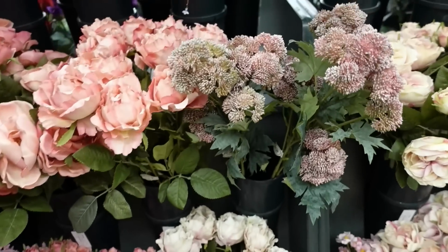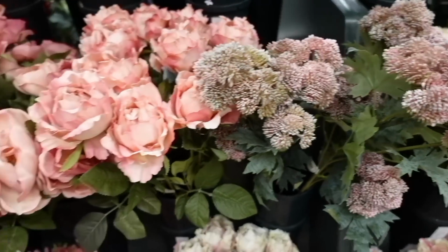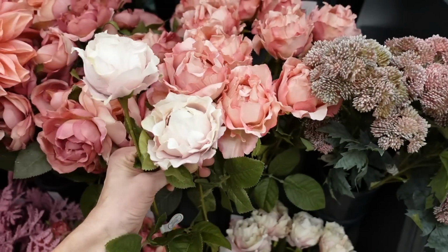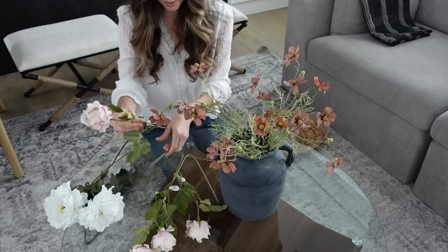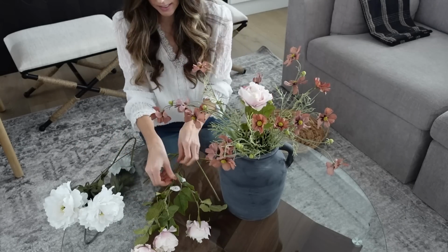So this is almost like a cabbage rose here, and you can see the detail that they gave in each petal. Some of them are bent backwards. They have a little bit of color variation on them, very realistic looking, and they come in so many different shades. They are $2.50 for a stem. They have a really pretty look, and you can do a few different colors of these together as well for a really beautiful arrangement. They are a longer stem, they're easy to bend.